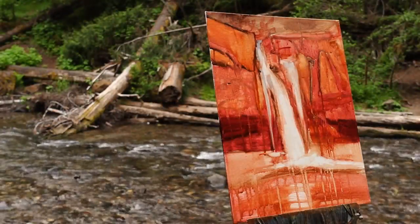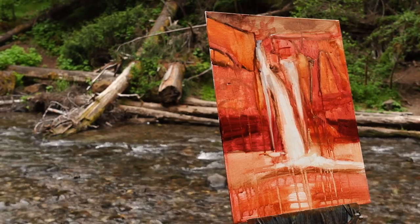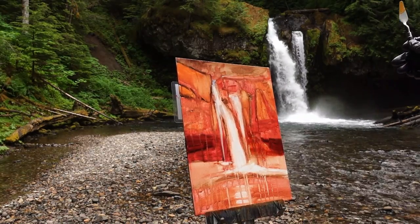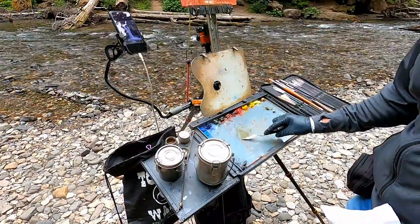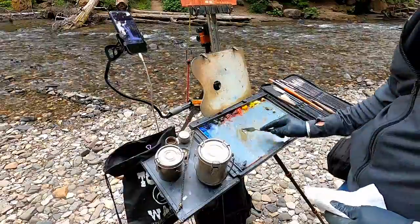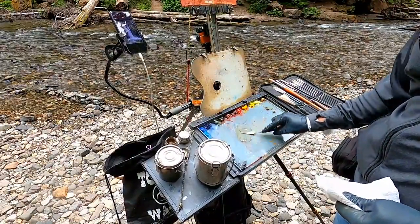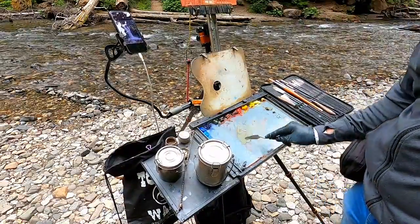It's really rich greens and browns, but I want to cut down on the chroma. I want to cut down on the color intensity just a little bit so that it pushes back. So I'll add a little bit of cerulean blue to whatever I mix there to gray it down and cool it down and push it back. I have a few colors left over from yesterday when I was painting Spirit Lake, and the green and the gray I saved are pretty darn close to what I need, so that gives me a little head start.